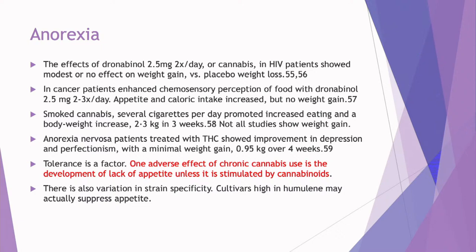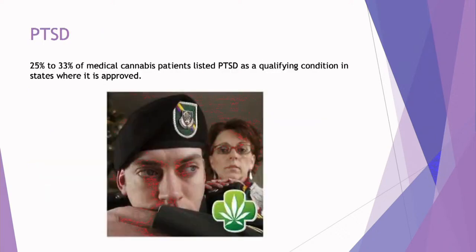And then we get back to our pesky terpenes, and it turns out there are certain cultivars that have a terpene called humulene, which is also found in hops. Doesn't really have much of an odor, but that's an appetite suppressant. So if you're wanting to use THC for various other reasons and you don't want to mess with the appetite or the eating, look for a cultivar with humulene.